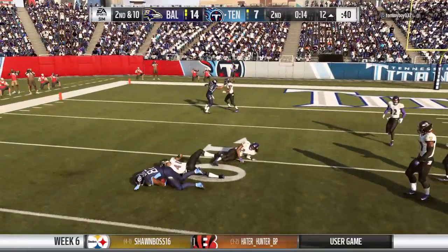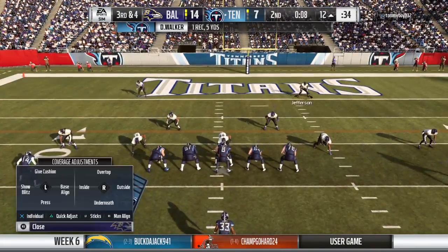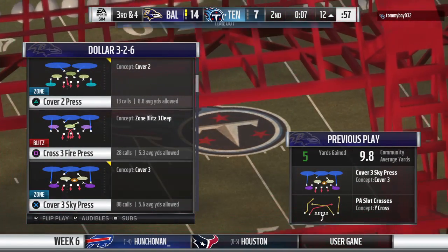And he finds a man on the crossing route. And he'll go down here at the 12-yard line. That catch good for 5. It's third down. Now a timeout. 7 seconds left in the first half.